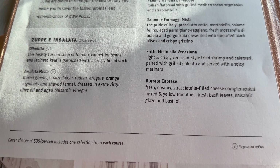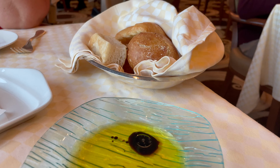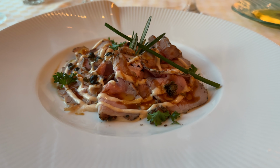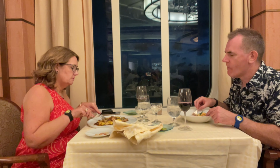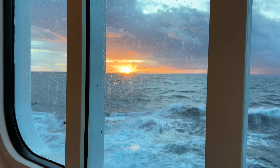Oh my goodness, we ate such a great selection of delicious Italian dishes, such as arancini, prawns, lobsters, ossobuco, beef carpaccio, Tuscan soup, pasta and good old lasagna. The entire meal was phenomenal and we were so stuffed. This was definitely our favourite restaurant on the ship, and thank goodness for that elasticated waistband.